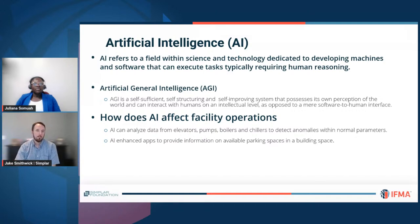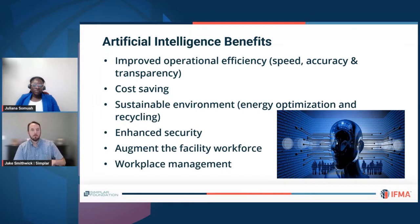The other impact of AI that we're seeing here, and again, the story is definitely not told. In fact, I would submit that the story about AI is just now starting. There are certain sectors of the world that are going to be significantly impacted. Some of the benefits of AI in our facilities are better decision-making, which means cost savings, better security, and augmenting our workforce.